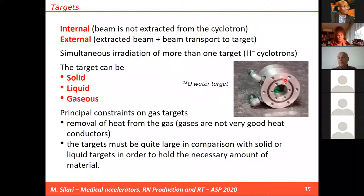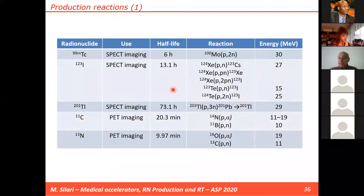When you deposit energy by a particle beam into any material, especially if it's a liquid or a gas, you heat up the material. So you will have to remove heat, in particular from the gas, because gases are not very good heat conductors. If it's a liquid target, you can just recirculate it. If it's a solid target, you can flush it with water, because otherwise the target may change its properties or even melt.